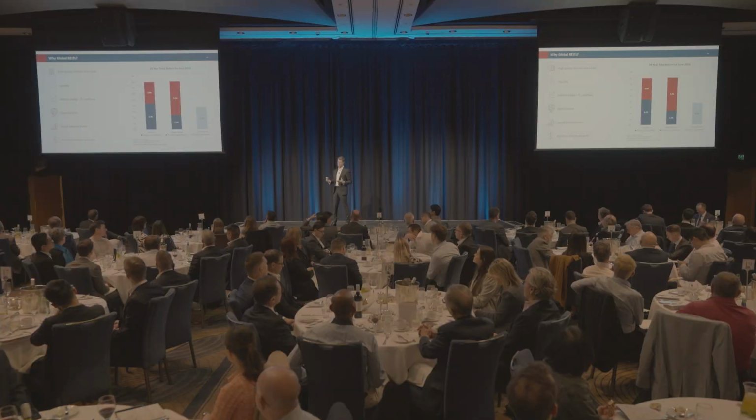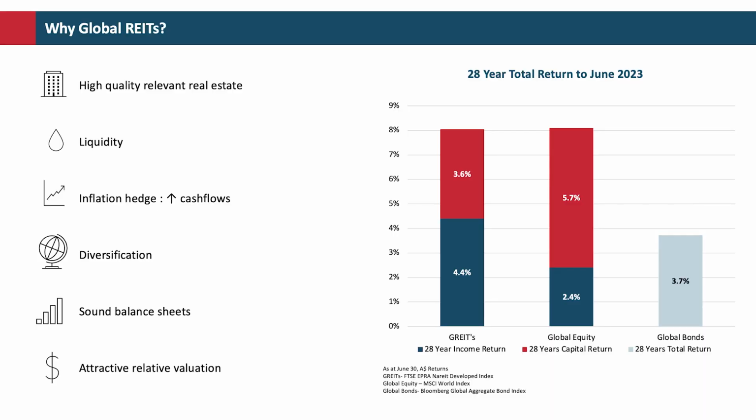Why should you consider it as an allocation? Firstly, you're getting a high quality exposure to relevant real estate, and we'll explore this more on the next slide. You're doing so in a liquid and transparent structure, and that liquidity should be increasingly appreciated given the number of private funds you're seeing gate and restrict access to investors' capital. You've got the ability to provide some insulation or protection against inflation, so that growing cash flow.